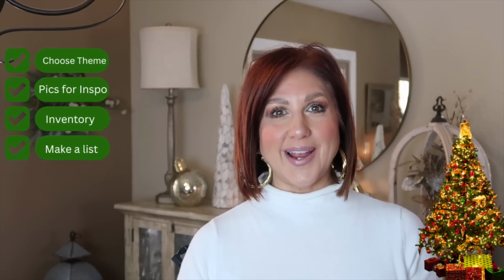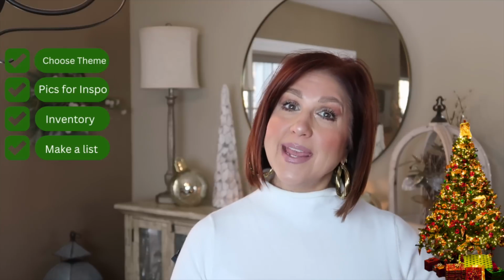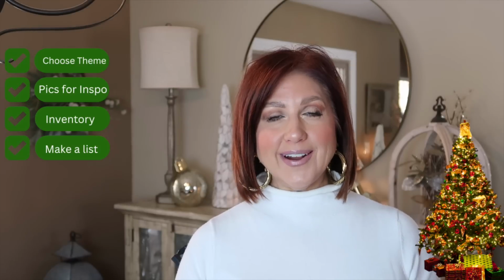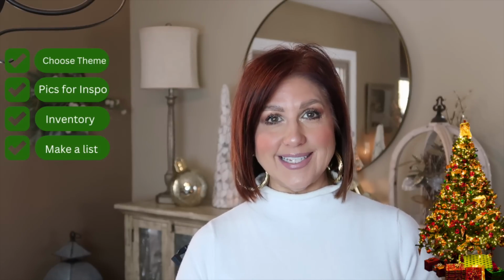When starting off with decorating for the Christmas season, the first thing you want to do is, again, pick your theme, your color palette. And then you want to inventory what you have and then make a list of what you would like to purchase from the store. Again, this is where I get my inspiration by going through Pinterest and magazines, dog-earing the pages or taking pictures and bringing it with me when I'm shopping for the season. Now, if you're an artistic person, I am not, you can even sketch areas of your home on what you would like it to look like.